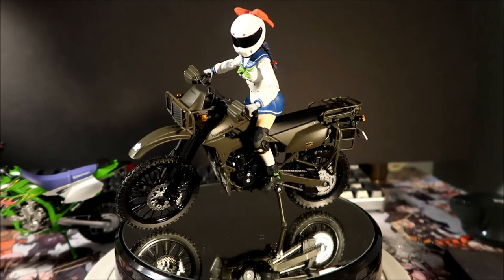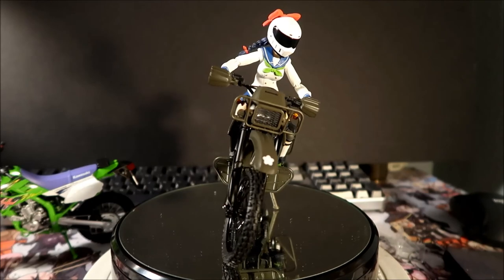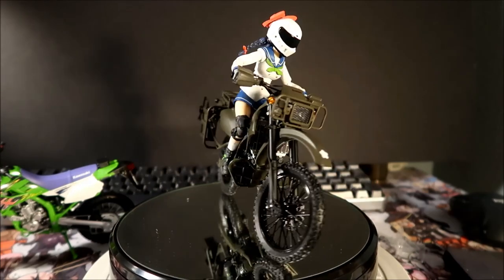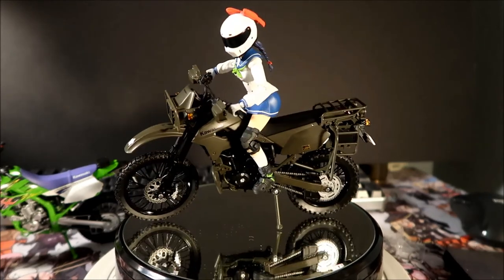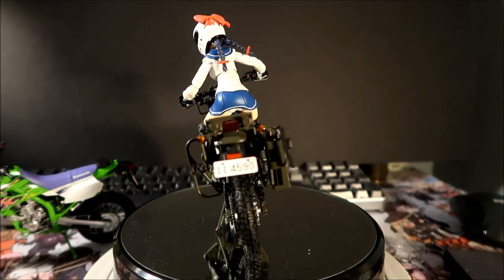She fits on there pretty well. I got her kind of like in a turning pose, sort of. The bike is turning to the left a little bit. She's not going too fast, but you can see she's looking where she's going, so pretty cool. She poses pretty well on it. Okay, her butt's off the seat a little bit.